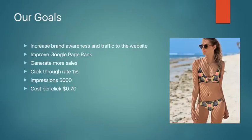Some of the goals are to increase the brand awareness and traffic to the website, improve the Google page rank, generate more sales, have a click-through rate of 1%, increase the impressions to 5,000, and have the cost per click round out at 70 cents.